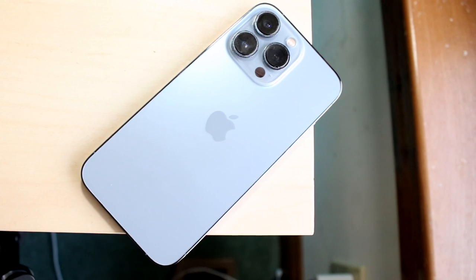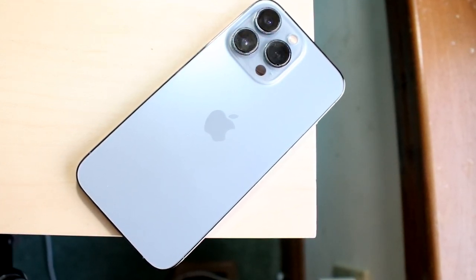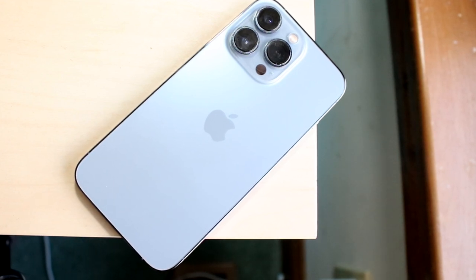Now the color that I have on this one is that blue color, and I like this color a lot. It really, really stands out to me, and hopefully you like it too because you're going to look at it the rest of the video.